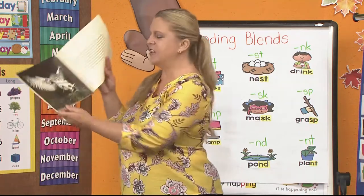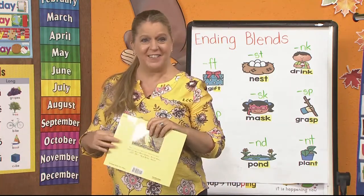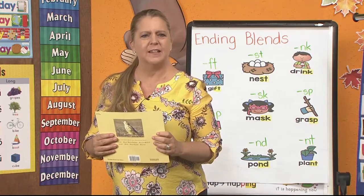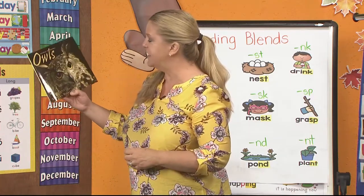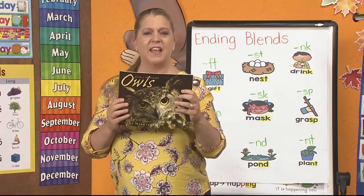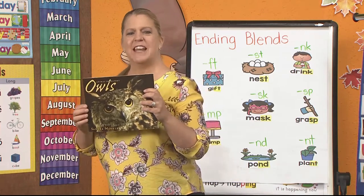Isn't that cool? Here's another great picture. You can see he's swooping in to catch his dinner. Ooh, kind of creepy, but also really cool. Aren't you glad you don't catch your dinner with your feet? That would be strange. But owls are amazing, and you can learn all about them. This book is by Sandra Markle, and I hope you might think about looking at this book either on Sora or your public library. So enjoy some good reading about owls.